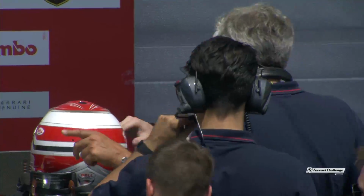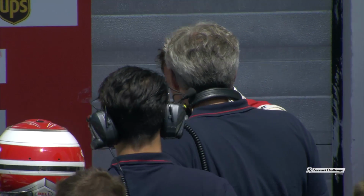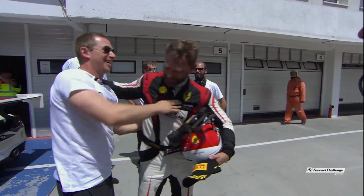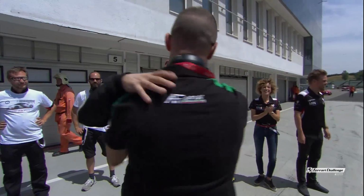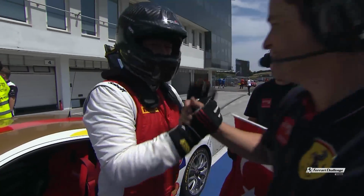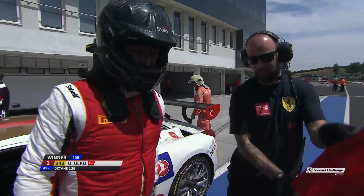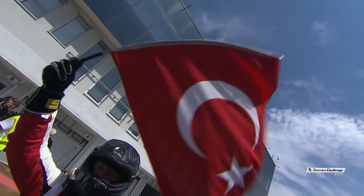So Jens Liebhauser being congratulated there. There is Fabio Lima. And Josh Cartu is on the podium for his home race. That's really good to see, being congratulated by lots of people down there. Octane 126 continue their celebrations because Umit Ulku, of course, has taken the win in the 458 category.